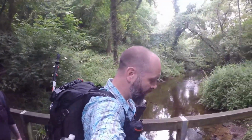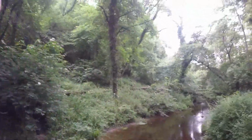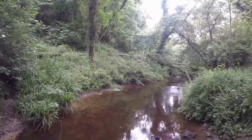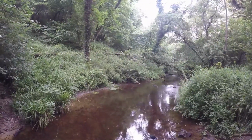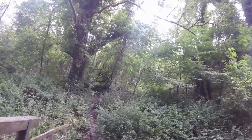So we have just walked through the Forge Valley, and this here, this is the River Derwent. So now we're heading up across the road and into another wood before turning back towards the coast.